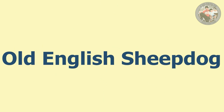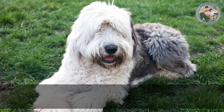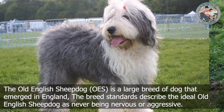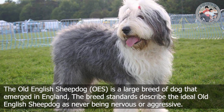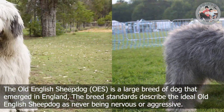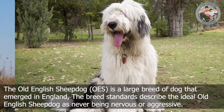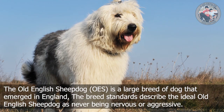O is for Old English Sheepdog. The Old English Sheepdog is a large breed of dog that emerged in England. The breed standards describe the ideal Old English Sheepdog as never being nervous or aggressive.